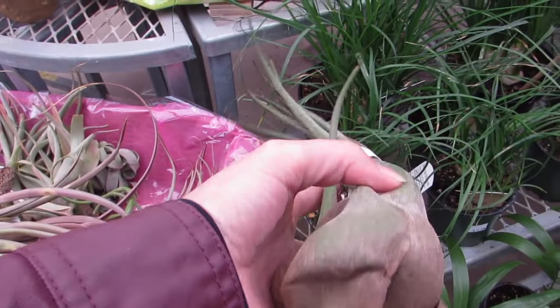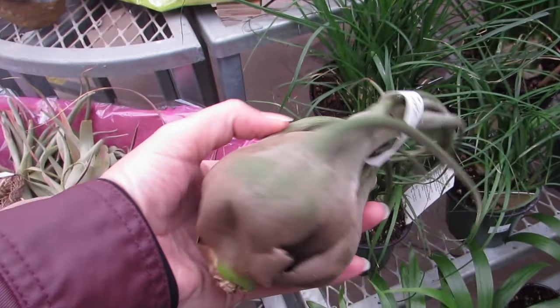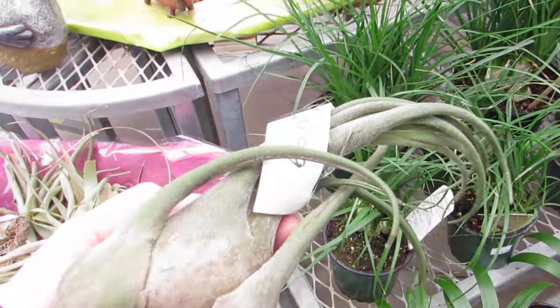This guy too, oh my goodness, look at how chunky. So chunky. He's beautiful, look at him. They're like, push him. See?